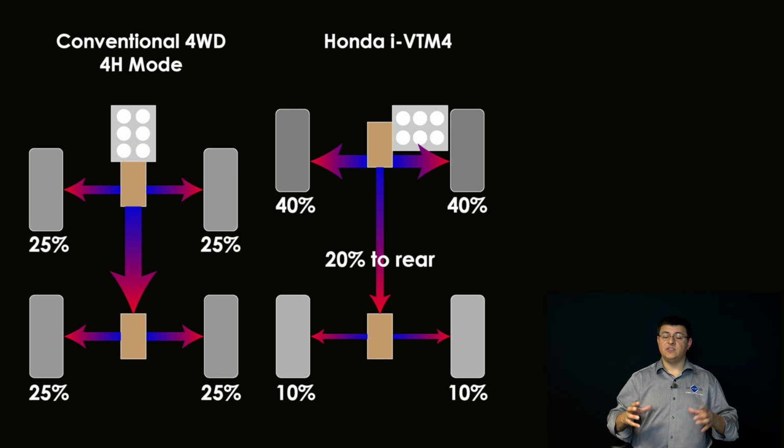There is no center differential, there is no clutch pack to try and vary the power front to rear, it's just firmly locked. Obviously, the Honda system is not designed for completing a Baja race, going mudding, going rock crawling, etc. It's not that kind of a system. Instead, what the Honda system does for you is give you excellent traction in adverse weather conditions that is honestly superior to any other truck in this segment.